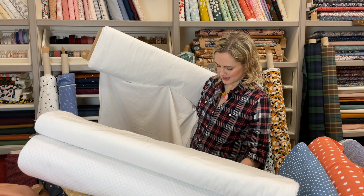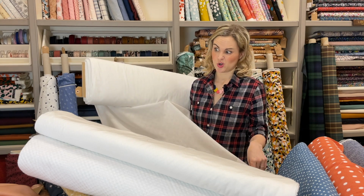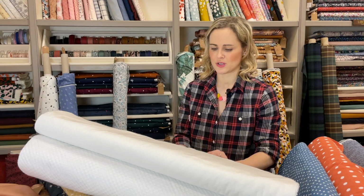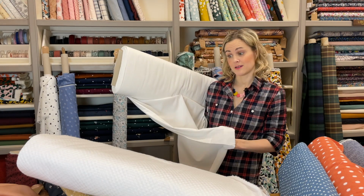It's pretty lightweight. I think it would be good for a nice classic white shirt, white blouse, white top. Again, you might want to wear a vest top underneath it, depending on what style of thing you were making. And then this other one has got a really lovely texture woven into it as well, little squares that make up a regular design and pattern. It's beautiful, quite lightweight as well. Again, you can see my hand through it fairly easily, so depending on what you're making, you might want to line it with a plain cotton voile or just wear another layer underneath it.